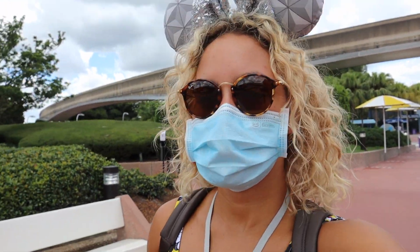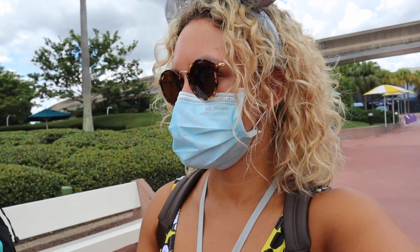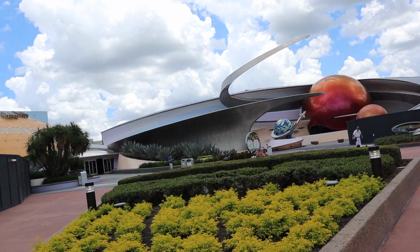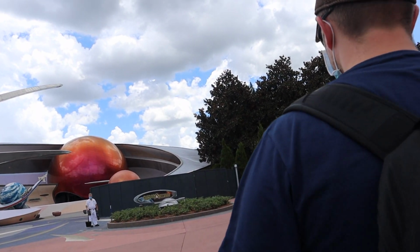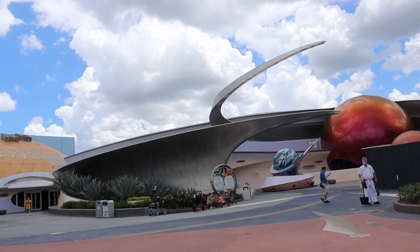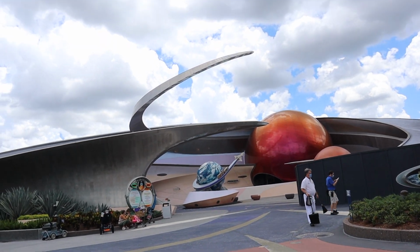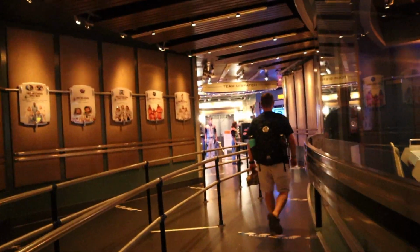We're headed now to Mission Space. There's like nobody over here either. It's super empty. See? Nobody here. 15-minute wait. We'll time it again. All right, let's go to Mars. So the wait was posted at 15, but there's nobody here, nobody near me. I've lost Ryan. It's literally walk on.